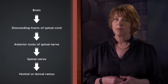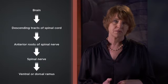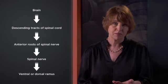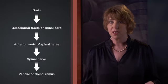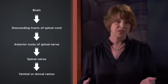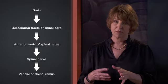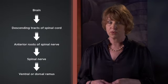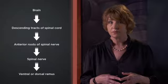From there, those motor pathways will travel to their target muscles using either the ventral ramus or dorsal ramus of that spinal nerve, depending on precisely where in the body those target muscles are located. If the skeletal muscles are in the head and neck, they may go straight from the brain out of a cranial nerve to reach their target, and the spinal cord won't be involved.